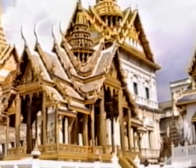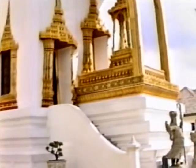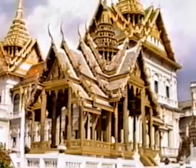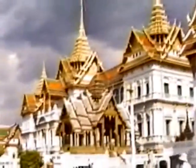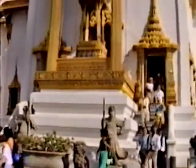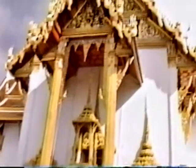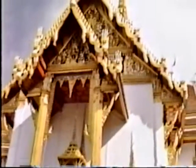Before we go inside this golden hall, during the coronation ceremony, the coronation ceremony changes its form. It's now used for funerals and has some of the symbols of the old dynasties.